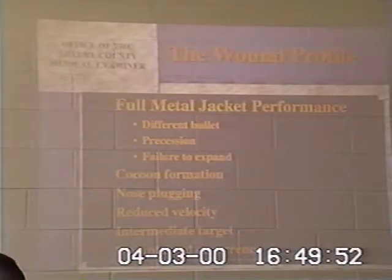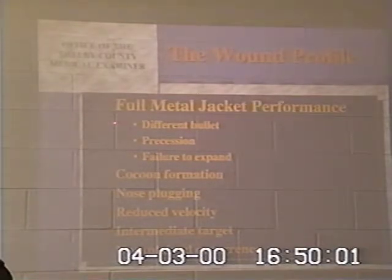So the wound profile from the autopsy indicates that the bullet was behaving much like a full metal jacket. What could that be due to? It could be due to the fact that it may even be a different bullet. It could be due to the fact that the bullet precessed or tumbled or turned backwards and went base first and no longer presented itself as a hollow point. Or for some reason it failed to expand, perhaps because a cocoon formed, although we don't have sufficient evidence to suggest that.